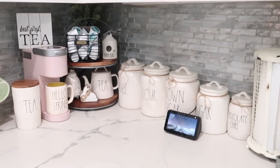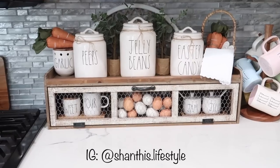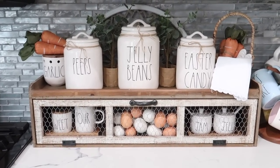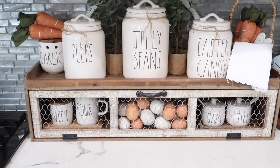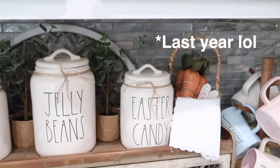Moving on to the counters over here, all of the canisters and mugs are Ray Dunn. And this shelf came from Hobby Lobby. This is another item that I get tons of questions about, and they still carry it. But don't buy it unless it's half off in the store, because otherwise, to me, it's too expensive. And then, like I said, the canisters are Ray Dunn. I just added some more faux eggs that I got from Hobby Lobby. And the fabric carrots came from the Target Dollar Spot several years ago.